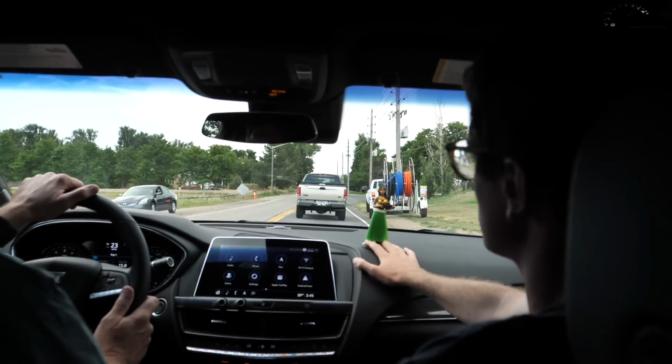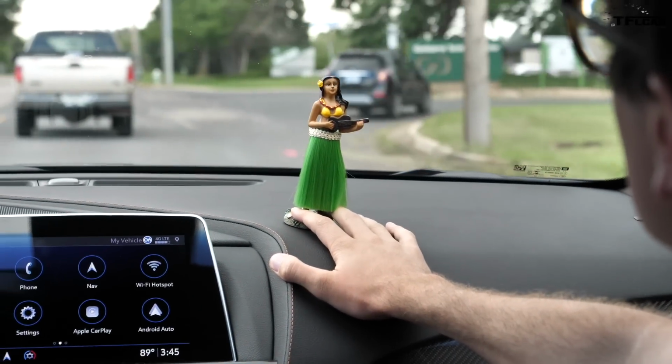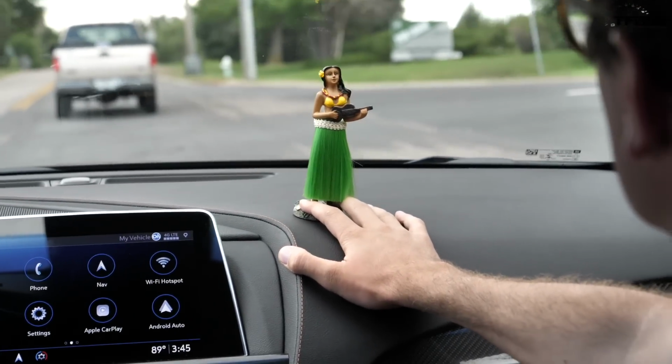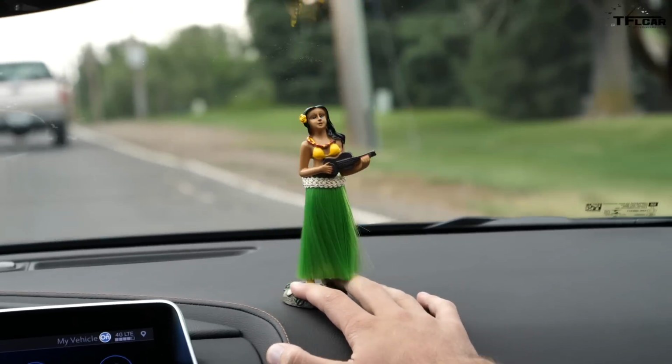All right, now we're coming up on the rough road, and we are in tour mode. Okay, so far she's not dancing at all. No, she's doing really well. Yeah, I mean that is no dancing. Oh, there she goes. Oh, there we go. Yeah, I'm trying to hit the bumps on purpose.